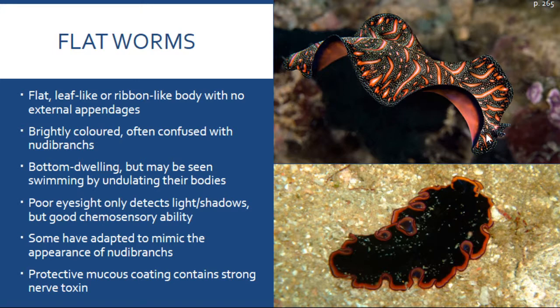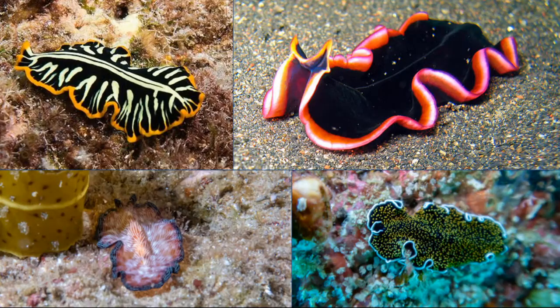I don't know if any of you have managed to see them free swimming like this, but they undulate their bodies, and they look a bit like a gymnastics ribbon. You know, when they're doing that ribbon show in the Olympics, I always love watching that one. But yeah, these guys remind me a lot of those ribbons that get waved about.